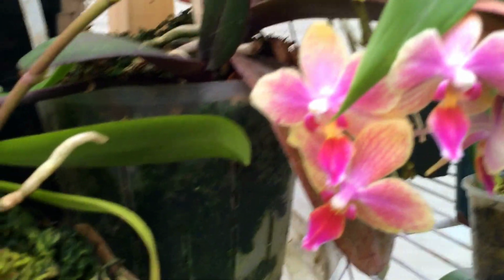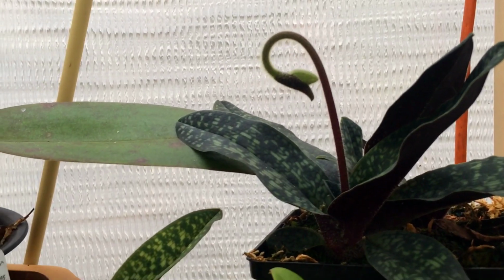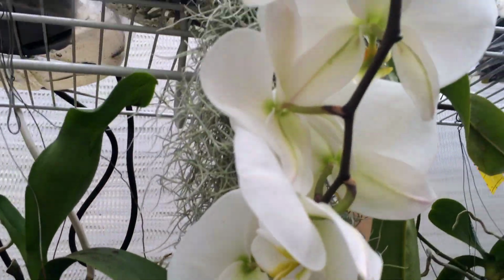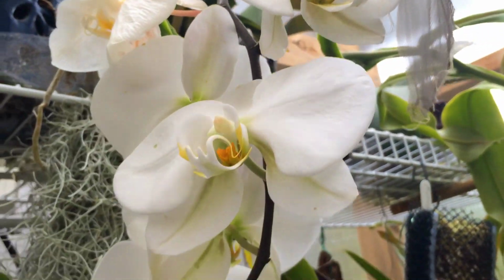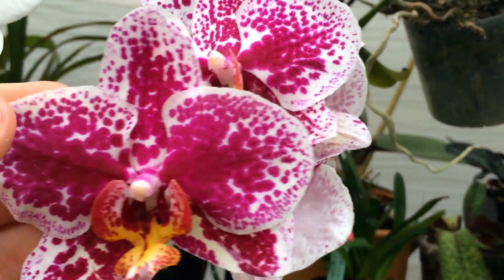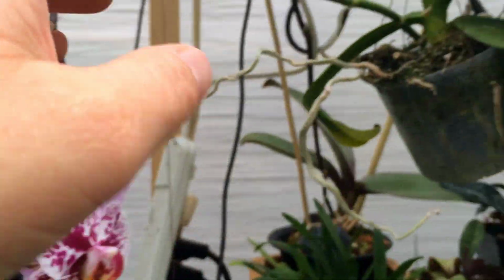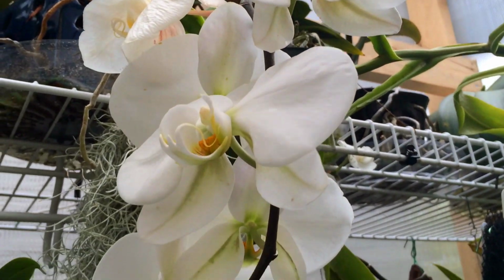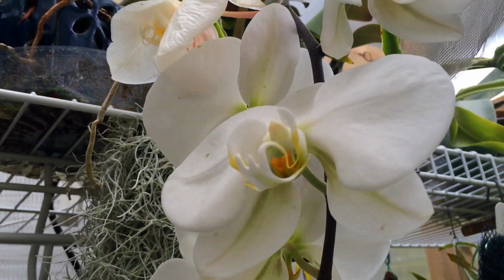Some more mini phals. These guys I just got for $1 at Home Depot. Here's another Phal spike. So we'll do a video on him once he's out. Right above you there are some huge white phals. They are actually on the top shelf up there. And they're doing good. They're just hanging out. Another white one here. This one's starting to fade. I can see a flower has faded on it. But it's nice. So these ones here, this is what I would classify as more of the intermediate grower. I don't want to say cool grower at all, but they can take more or cooler temperatures than the phals that have the short little spikes.